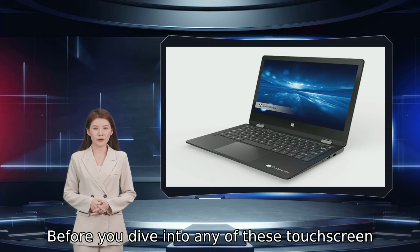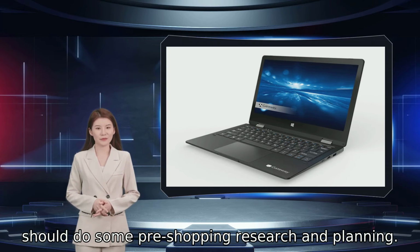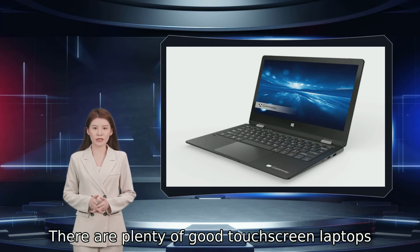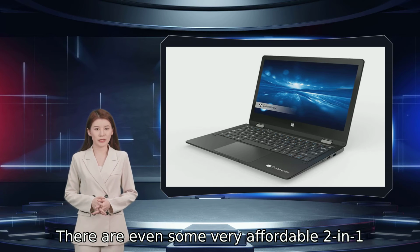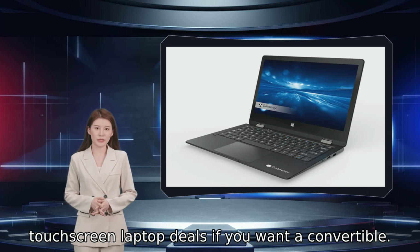Before you dive into any of these touchscreen laptop sales in search of a new machine, however, you should do some pre-shopping research and planning. First, set a budget. There are plenty of good touchscreen laptops out there today, so don't assume you have to spend a huge premium to get this feature. There are even some very affordable 2-in-1 touchscreen laptop deals if you want a convertible.